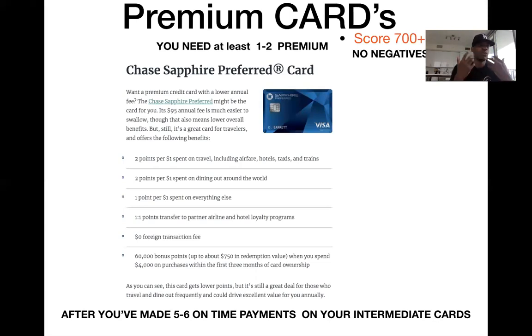I don't want to max out my 5/24 rule. Because if I have 5 new cards within 2 years, I'm not going to get approved for the Sapphire later on. So I want the first premium card that I get to be the Chase Sapphire card. The Chase Sapphire card gives you 2 points for every $1 on travel, 2 points for every $1 on dining, and 1 point for every $1 spent on everything.